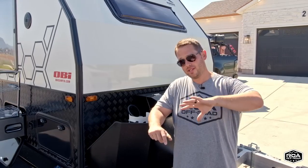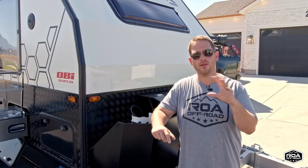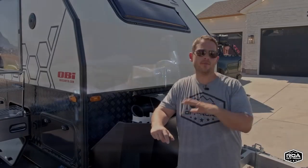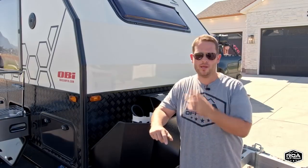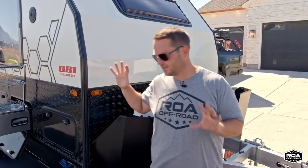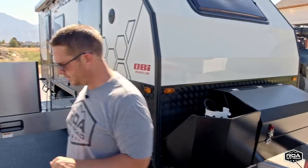Here at ROA, something that makes us very unique is we do retrofit and mods, and we've previously done a lot of winter packages and added to make them more 4-season capable. We'll be able to do that with this trailer too in the future, so just keep that in mind. It will have that capability. Right out of the box, it's not. So let's walk on over to the other side.